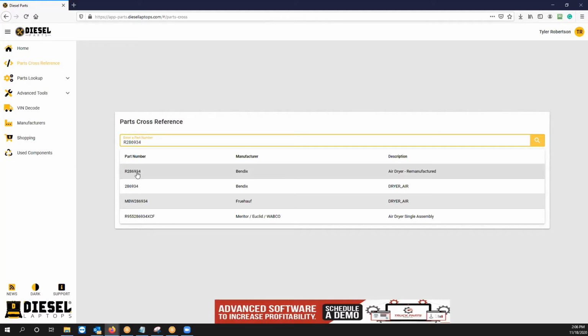Okay, so now we bring that up. Yep, and as you can see, there's multiple ones, right? Because you could have a reman, you could have a new one. It looks like we use that same number at Meritor, including that number, and Fruhoff is also using that number as well, but some different situations.